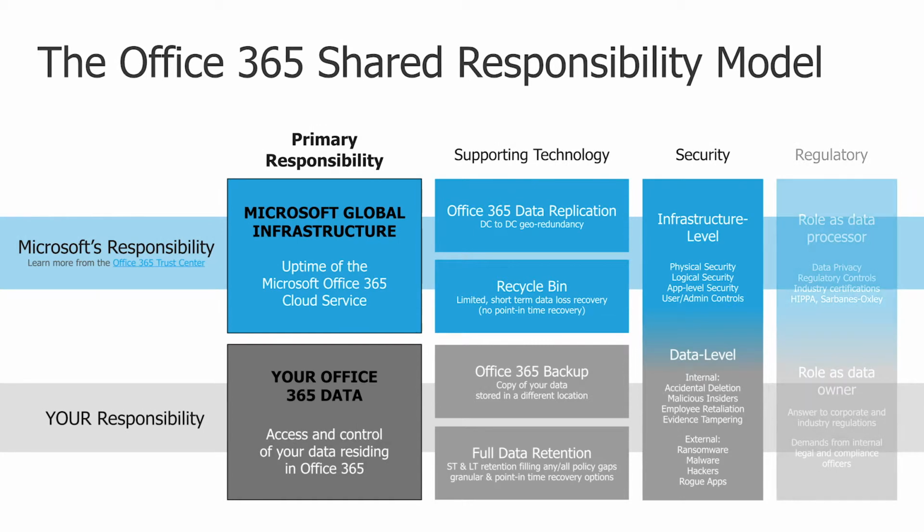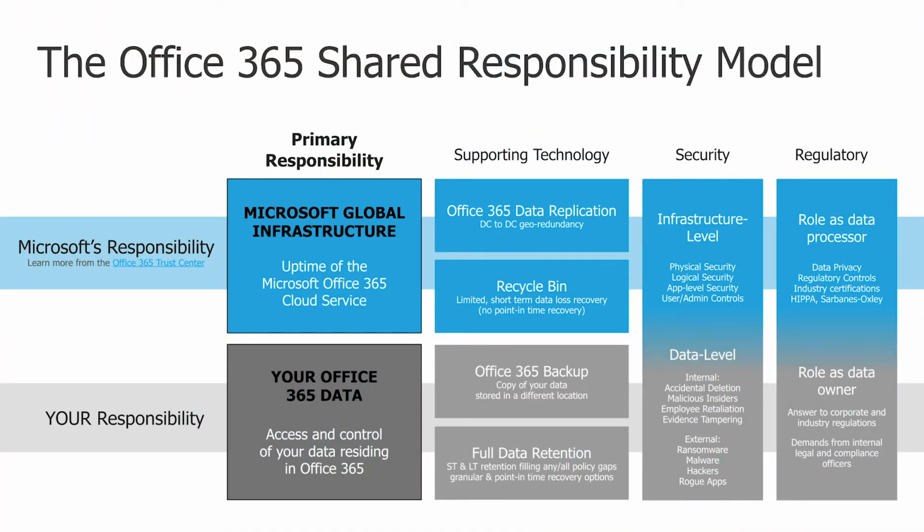Finally, when we look at regulatory level responsibility, Microsoft takes on the role of the data processor as it pertains to data privacy, industry certifications, and regulatory compliance. But the customer maintains the role of data owner with the need to answer to corporate and regulatory authorities, with needs to respond to both internal and external legal and compliance officers. Having a comprehensive data management solution in place for Office 365 supports the need for regulatory compliance and audit requirements with advanced archiving and retention rules.